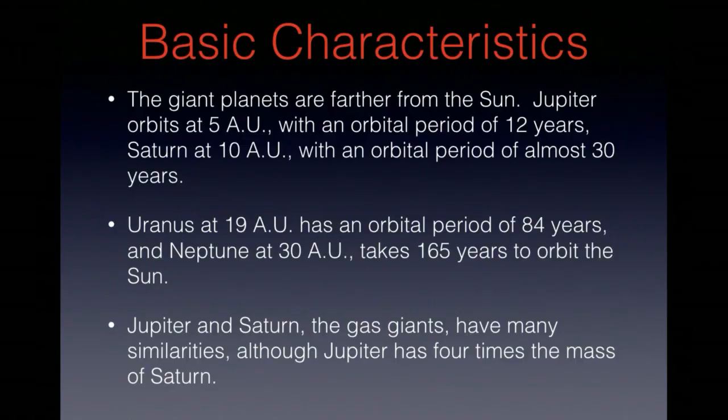In this section we're going to be talking about the giant planets. The basic characteristics of the giant planets: the giant planets are further from the Sun than the terrestrial planets, obviously.